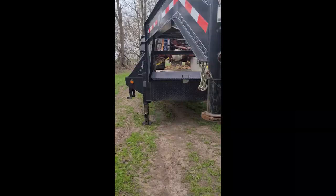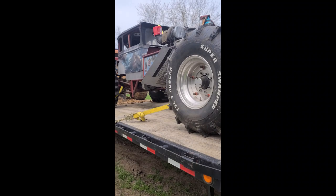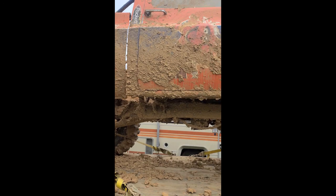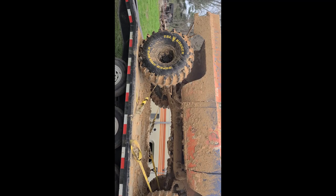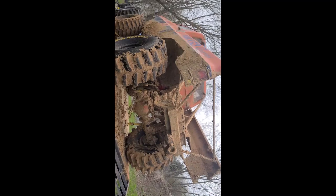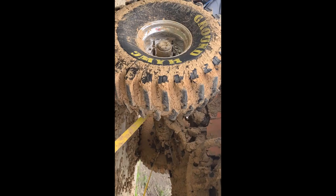Well, on the upside, it stayed clean. Mine, not so much. But I made two passes through that pit, so I think I did pretty good. I think it was a quick enough run. Hell, even most of my lug nuts are clean. Yeah, except for this side. But, so yeah. There's that.